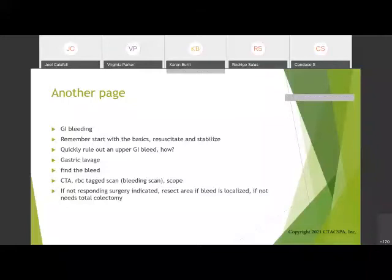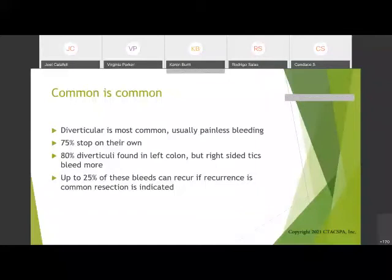Okay, so diverticular is the most common. Usually painless bleeding. 75% of the time it stops on its own, 80% is found in the colon, but right-sided ticks bleed more. So that's a key thing to remember, okay? Up to 25% of these will recur and re-bleed. If they keep re-bleeding, let's say you have somebody that comes into the hospital 4 or 5 times a year because of this, then you could offer them a resection.